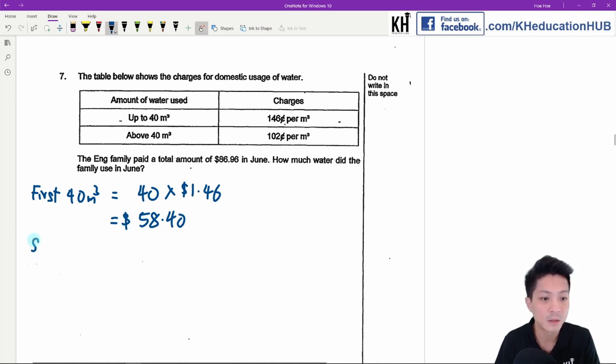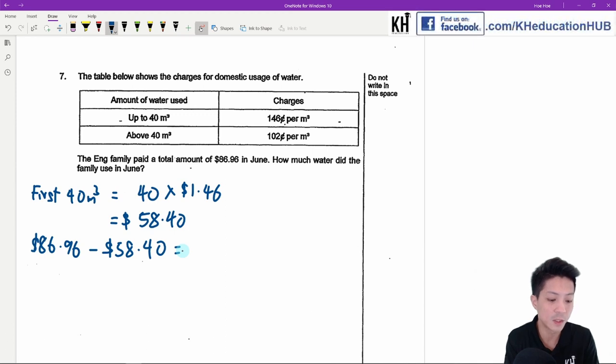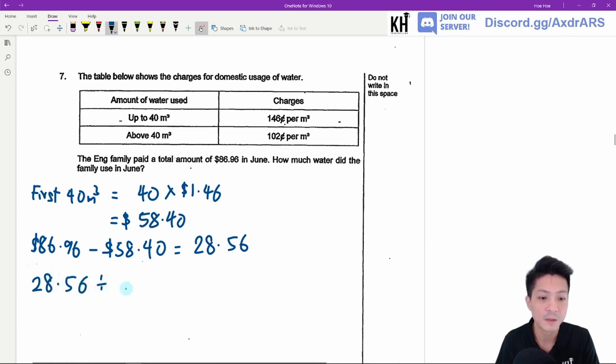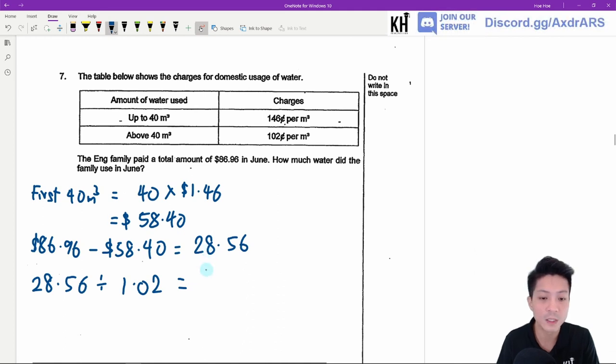Okay, the next step, I'm going to subtract away from the total $58.40. So 86.96 minus away the $58.40 will give me $28.56. Okay, the next step, I'm gonna use $28.56 divided by the $1.02. Divided by 1.02 is going to give me 28. Okay, this 28 is the cubic meter that's used for the above 40.